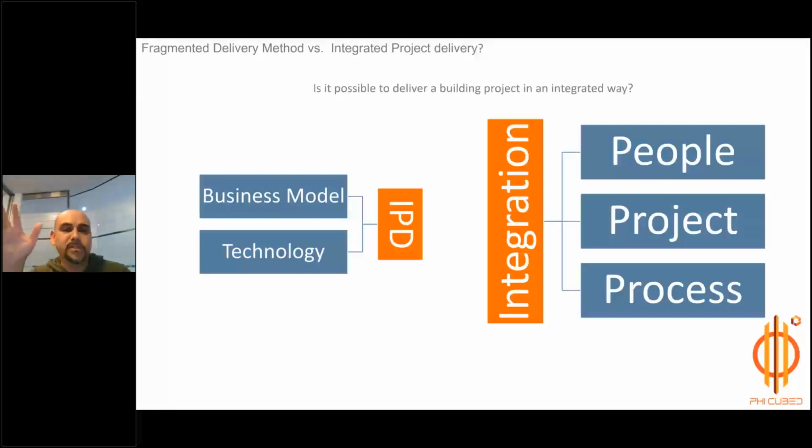If you were to consider such a thing, two things have to happen for the IPD to be there. One, you truly need a business model that is going to benefit from delivering buildings in an integrated way. If you don't understand the business reasons for why you want to deliver buildings in an integrated way, why you want to integrate your team, why you want to manage your information, well, your road's going to be a little bit longer to get to the kind of performances that I'm describing here.